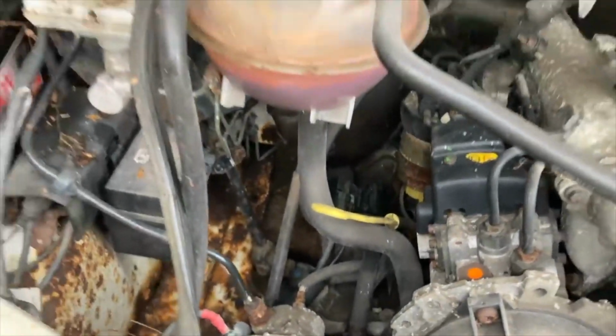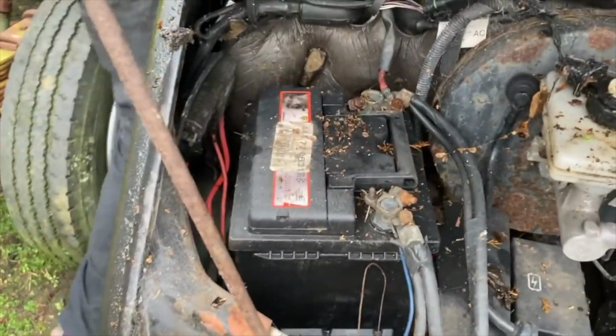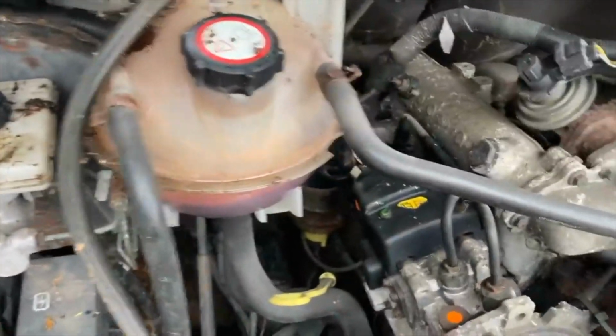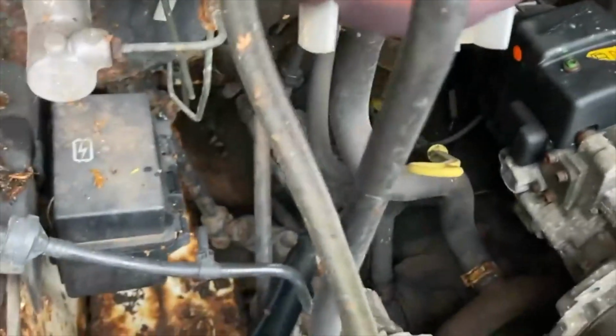Right, I'll see if this battery will start it then, eh? See if that battery's had any life. It's lion power. Let's put the ignition on, see what we've got. Absolutely nothing. If this will start without any issues, I'd be gobsmacked. Try it with a boost pack, we ain't gonna do it.